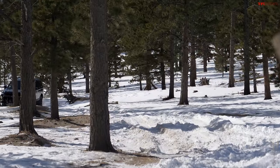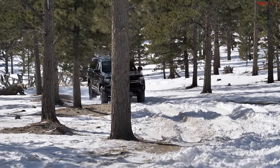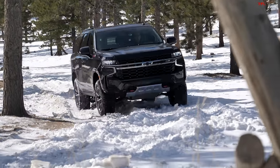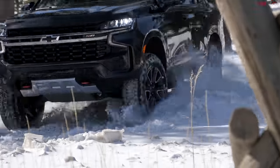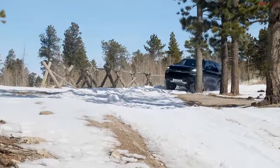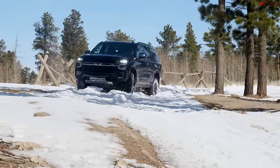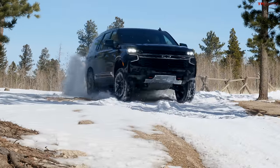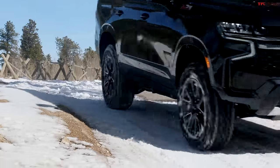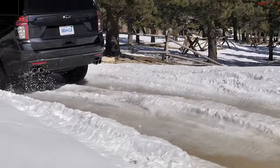Another 5.3, fine small block V8, but this 6.2, this is an absolute blast. I love this engine. I'm a huge fan of electrification. I'm even a big fan of turbocharging and smaller displacements, but something about an American small block V8 revving out to 4,000-5,000 RPM, that just is, and it's got a lot of 420 horsepower. I mean, that is nothing to shake a stick at, even though granted we are at 8,000 feet above sea level right now, 9,000 feet above sea level.